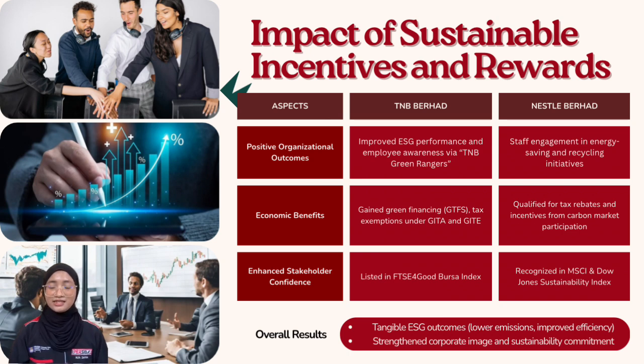From a financial angle, these incentives help reduce operational costs and open up access to green funding or tax benefits, as seen with TNB receiving exemption under GITA and GITA, and Nestle benefiting from carbon credit participation. More importantly, these efforts also enhance the company's reputation, with TNB's inclusion in the FTSE4Good Index and Nestle's global recognition through MSCI and Dow Jones. This gives investors and the public greater confidence in their long-term sustainability. Overall, sustainable incentive leads to better ESG outcomes, improved efficiency, and a stronger brand image, showing that being responsible is also a smart business strategy.